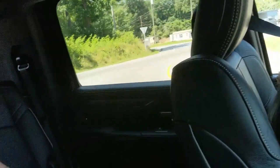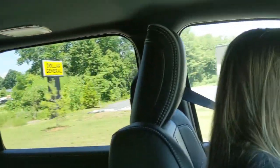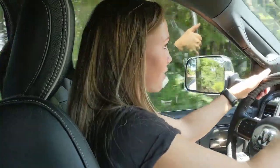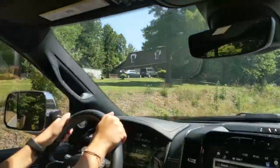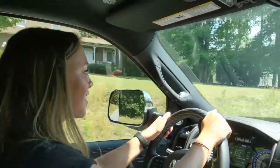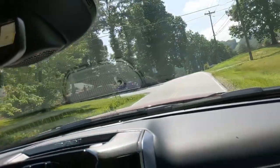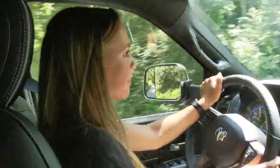You could take a nap back here. You could literally prop your legs up and fully sleep. It's spacious. You turn your head for a second and she hits the gas full speed. And it handles very well on this curvy road. Passing that car didn't even faze me on a curve. I think I picked the smallest road to go down.